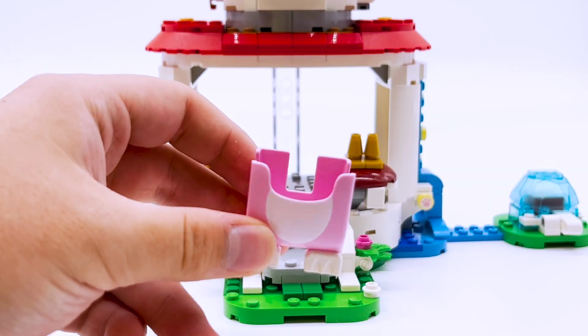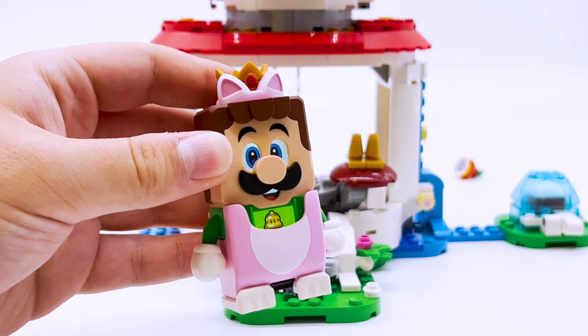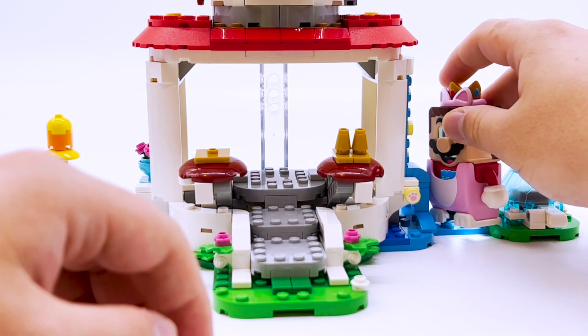Now, while this new catsuit is designed for Peach, it does work on Mario and Luigi as well. So here's how Luigi looks in it. He's actually quite cute. I like that a lot. And again, he has the same power-up effect. And here's how it looks on Mario, and once again, same functionality.